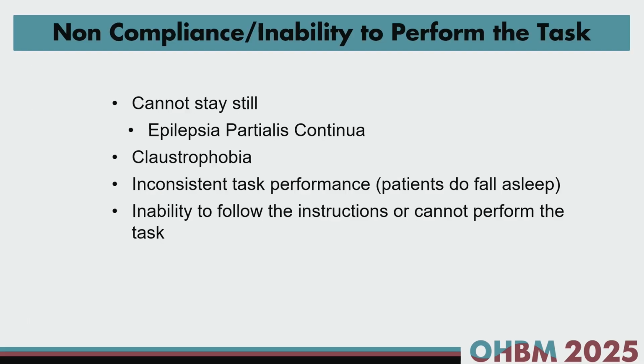As I said, some patients cannot stay still, or sometimes our patients have complex epilepsy syndromes. They have epilepsia partialis continua, where they are constantly moving their hands or their face is twitching, so they are not able to comply with the demands of the fMRI. Maybe they are claustrophobic. Also, they're not able to perform tasks, and as Lee mentioned, that is really important. Patients sometimes fall asleep in the scanner, or they may not be able to follow the instructions. So in these cases, we really have to come up with an alternative for these patients.